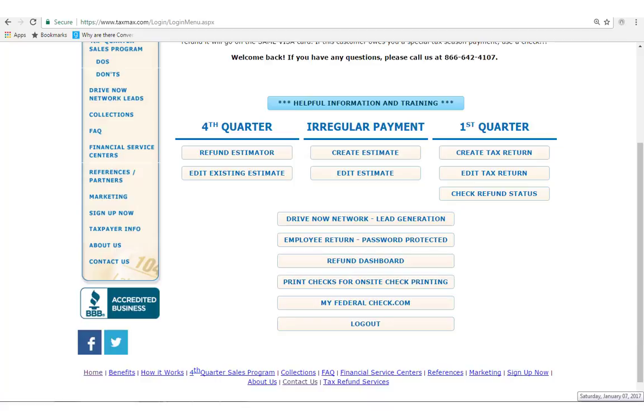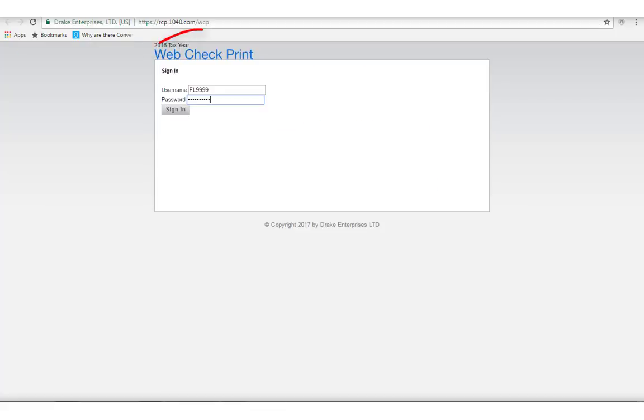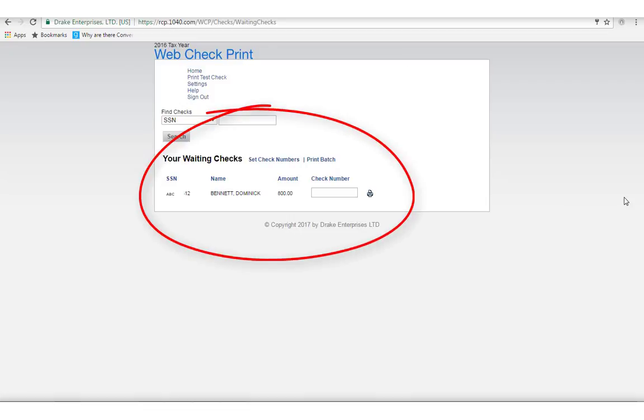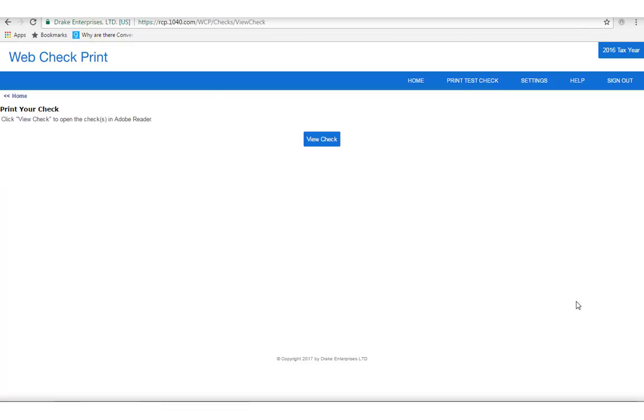If you have a check that needs to be printed, go back to taxmax.com and click on the Print Checks for On-Site Check Printing link. Once inside, you'll be asked for a username and a password. This is the exact same password and username as taxmax.com. If there is a check ready to print, you'll see it listed here. Take out the check stock that we sent you in early January and enter the first check number in the blank spot here. You then click on the little printer icon. That icon will create a PDF file that will go onto your check.